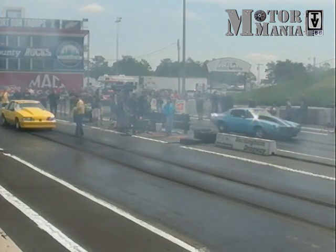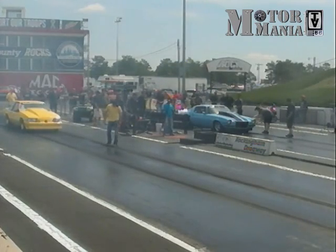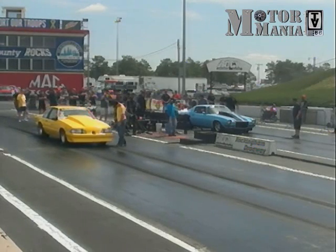Qualified number 11 with a 494. The car is for sale, ladies and gentlemen. Turnkey, $65,000. Easy day. You can't build it for that. I bet you'll spend close to 100 trying.